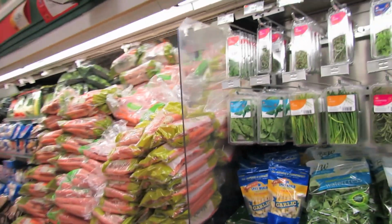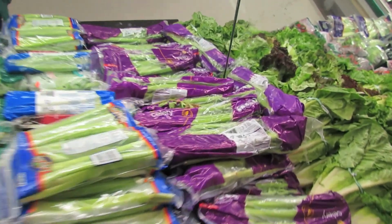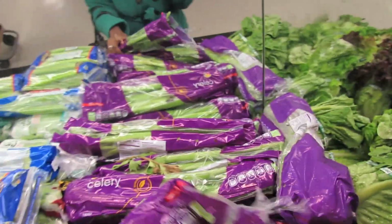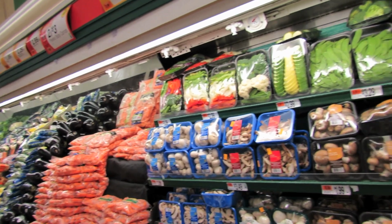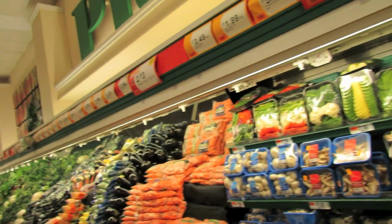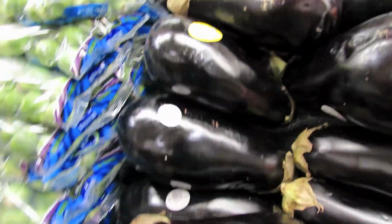I'm passing the celery. As you can see, it's not something that I commonly pick up. So I passed it. Excuse me. Gonna get some celery. She also mentioned that I should limit my brown rice this week. So I'm thinking about alternatives to brown rice because, you know, it keeps you full.